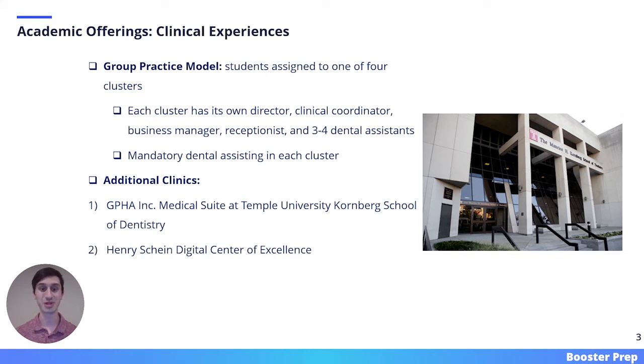There's also the Henry Schein Digital Center of Excellence. This is the home of digital dentistry education at Temple. Next up, there is the Kornberg Sedation Center, which is meant for patients who require sedation during procedures. And lastly, there is the Pediatric Clinic.